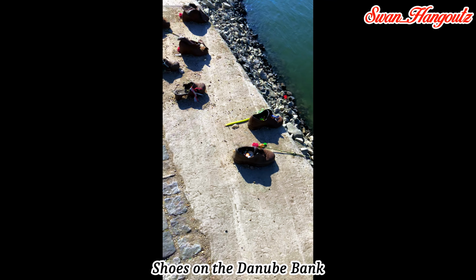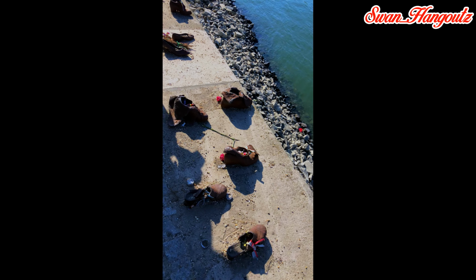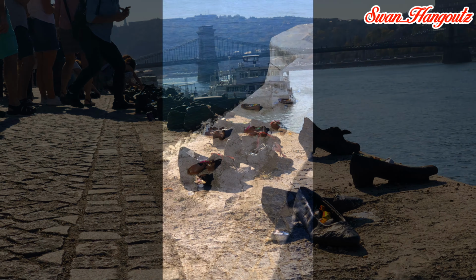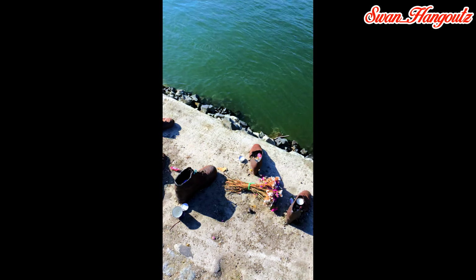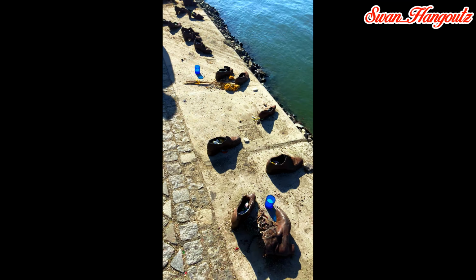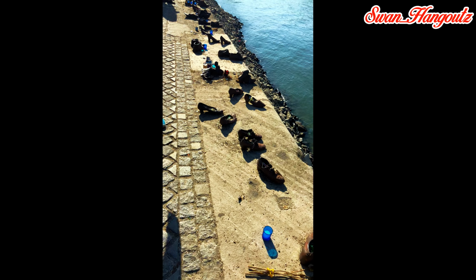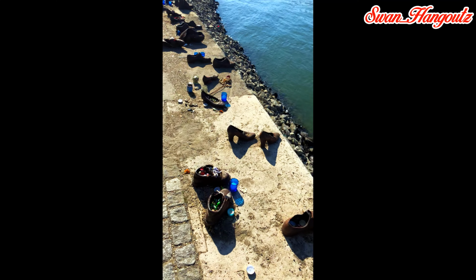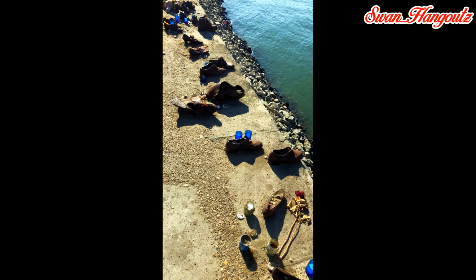This is a memorial erected on April 16, 2005, in Budapest to honor the Jews who were massacred by fascist Hungarian militia in Budapest during the Second World War. They were ordered to take off their shoes and were shot at the edge of the water so that their bodies fell into the river. Shoes were valuable then and could be resold by the militia after the massacre.